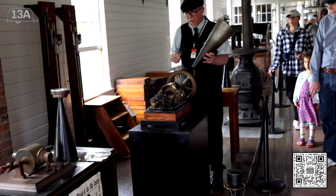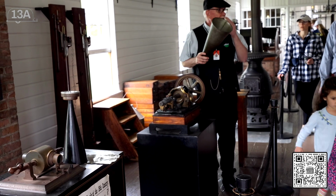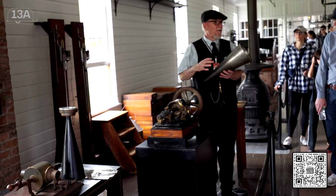That's why they developed the wax cylinders in the 1880s. Those hung around for a long time, really up until the 1930s. Edison stuck with cylinder phonographs.